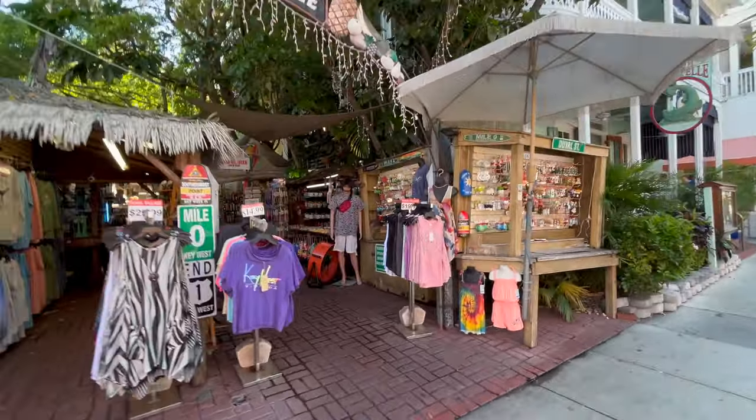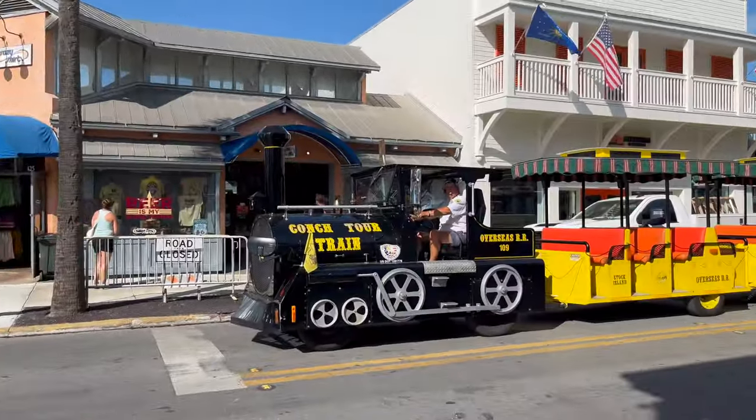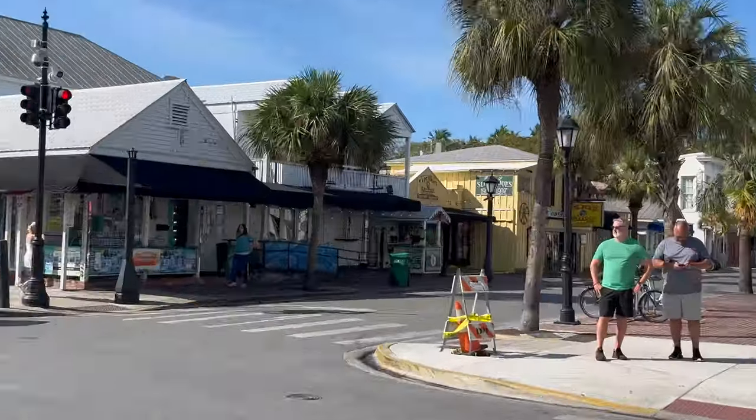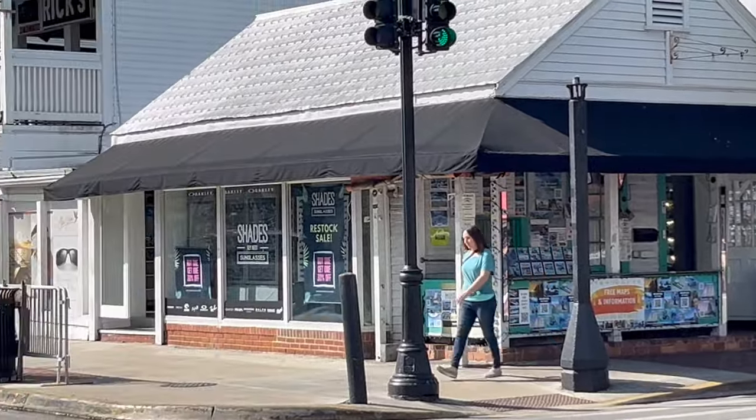Then finally, I'll take you inside the Shipwreck Treasure Museum, which is pretty cool and full of history. You'll find everything that is in this video to be within very close proximity to the ship and great walking distance. I won't be narrating this, so enjoy the sights and sounds of beautiful Key West.